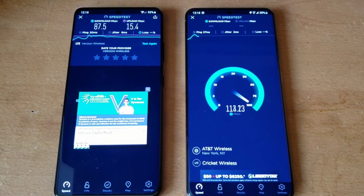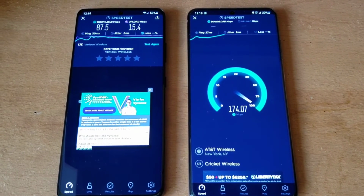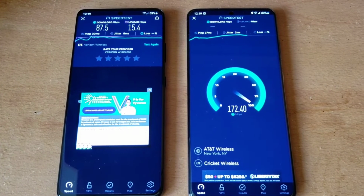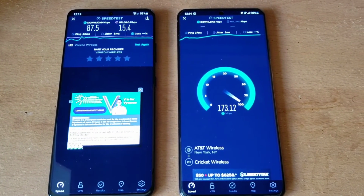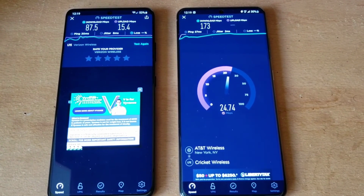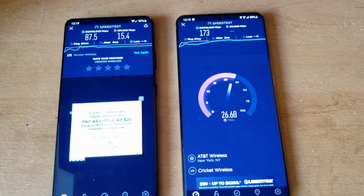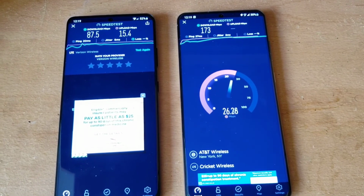And there we go. My goodness. Look at that. Almost 200. Wow. That's what I thought, because I'm like, what's going on? Why was it doing 20 megabits right there? It's really weird. But yeah, 173 on the download, about 27 on the upload there. 27 millisecond ping, 2 millisecond jitter. Much better speeds than Verizon.